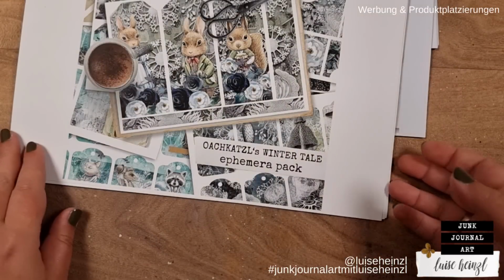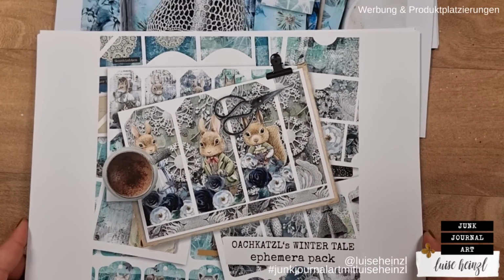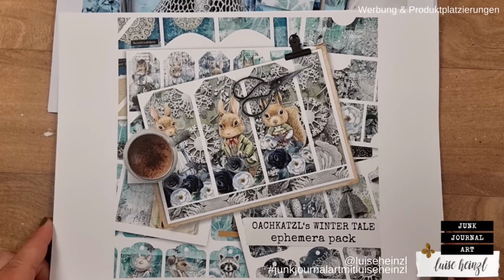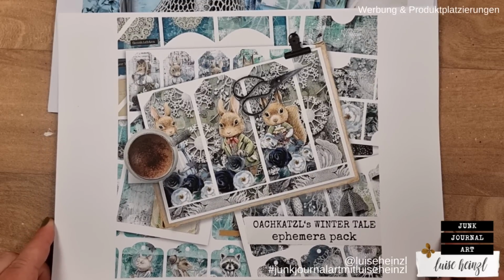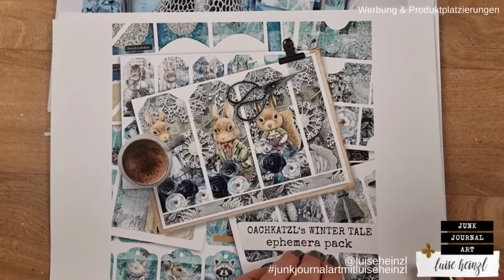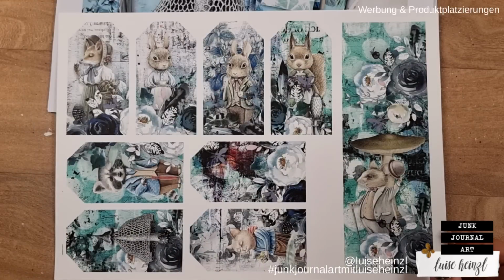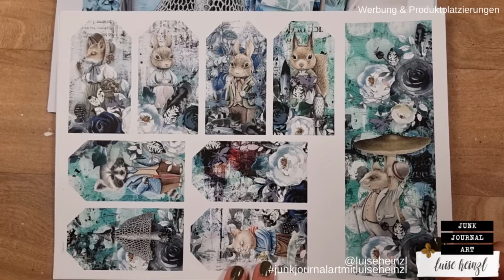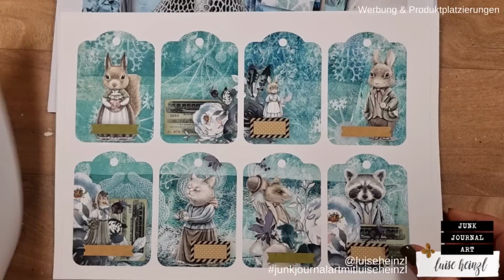So these are the pages. And then there's also some ephemera available for OACHKATZL'S Wintertale. That's this set here. And this, of course, matches what you've seen before. So you can use this ephemera for decorating the pages that I have shown you before. We have some tags here and also the little creatures that you have seen on the pages before.